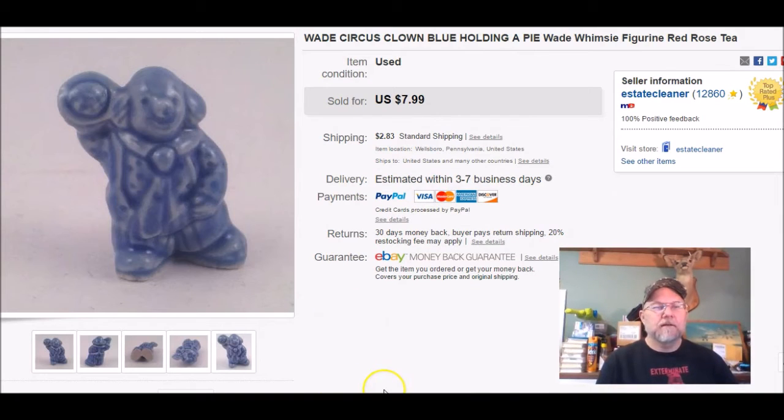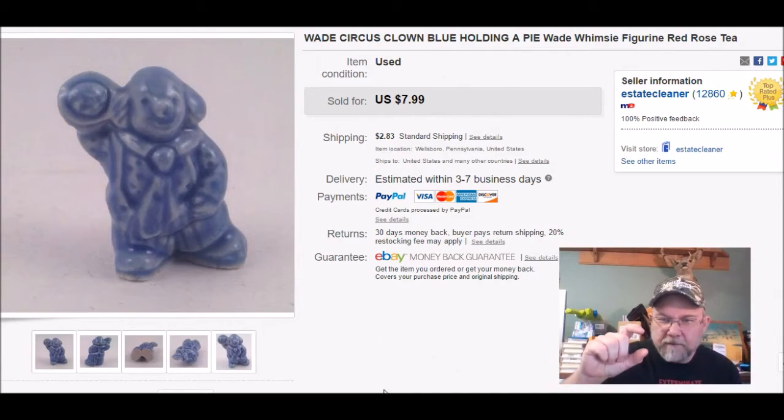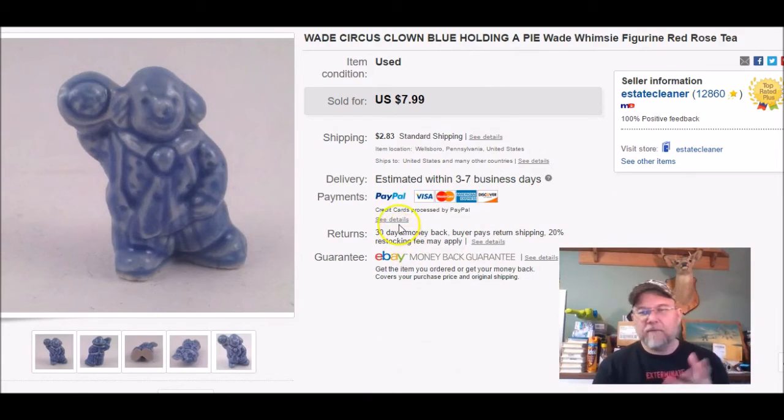Next, all right, this is little Wade Red Rose Tea, little figurine that comes in the tea boxes. These little whimsies. If you're not familiar with these, mostly they don't sell that great. I'm very patient with a lot of them, and I still have them. I paid about $1 for this, listed it October 10th of 2015, and it took over a year. It took 14 months to sell this thing. December 3rd, and I got $5 plus shipping.